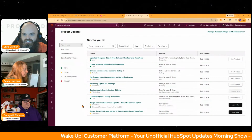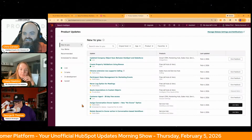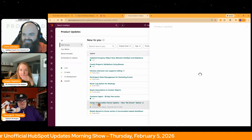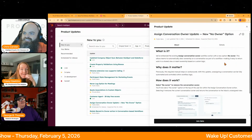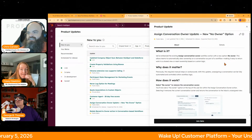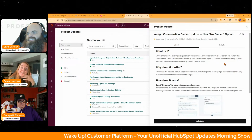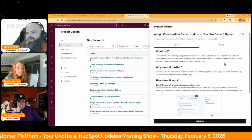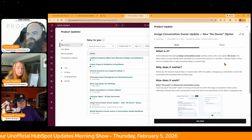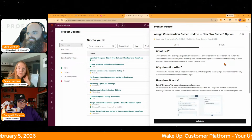Assign conversation owner update with new no owner option. What is it? We've enhanced the existing assign conversation owner workflow action with a new option, no owner. This allows teams to automatically clear ownership on a conversation as part of a workflow, making it easy to return work to a shared view or reset ownership based on custom logic.